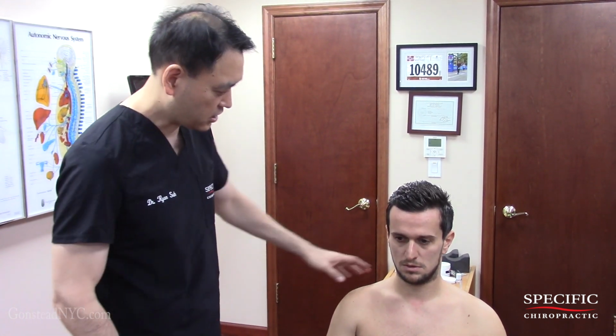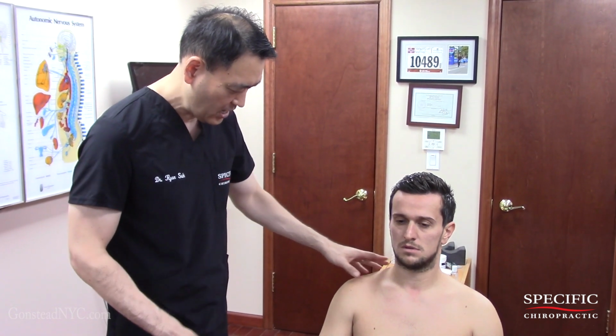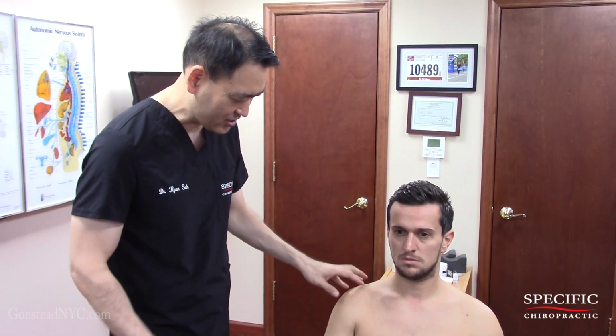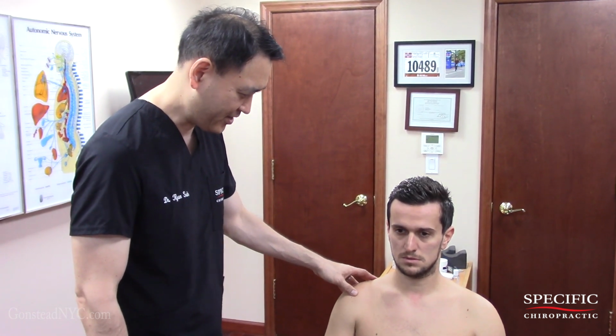Gotcha. Like I said, we're restoring the nerve function. We're removing that nerve interference, allowing these ligaments to start to become a little more taut. They start to tighten up now. That's why you start to feel closer and closer to normal. All right, let's get to the next part.